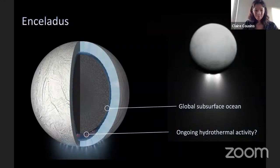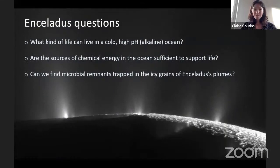to analyze. But we still have a lot of questions about Enceladus. We want to understand, what kind of life can live in a cold, high pH kind of alkaline ocean. Are the sources of chemical energy here actually sufficient to support life? These are all questions that we need to find answers for. And in terms of exploration, if there was to be microbial life present within the ocean on Enceladus, would you actually get kind of bits and pieces of it, kind of organic remnants of that microbial life trapped in the icy grains that are then coming out of these plumes from Enceladus?